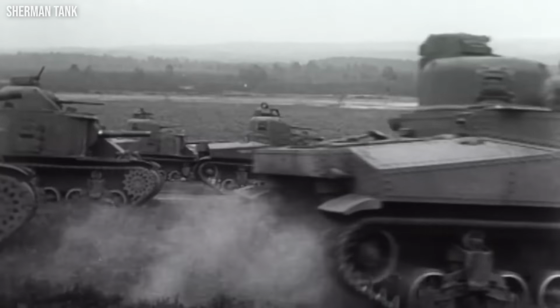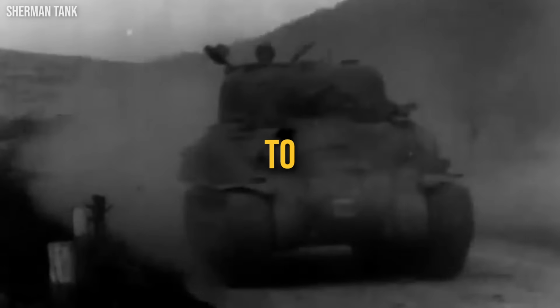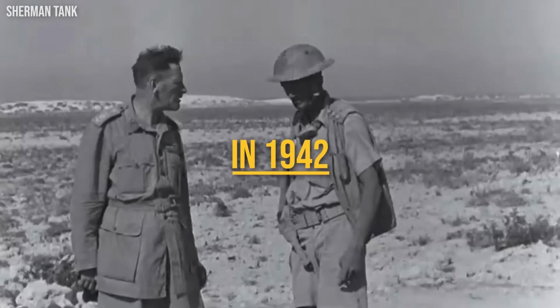The American Sherman tank played a key role in some of the most pivotal battles of World War II. From the deserts of North Africa to the fields of Europe, the Sherman proved to be a resourceful and effective weapon on the battlefield. One of the most famous battles that the Sherman tank was involved in was the Battle of El Alamein in 1942.